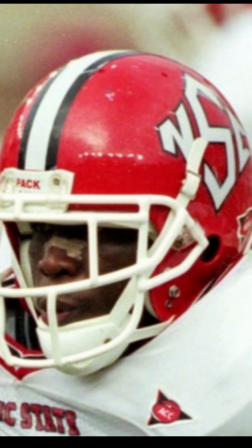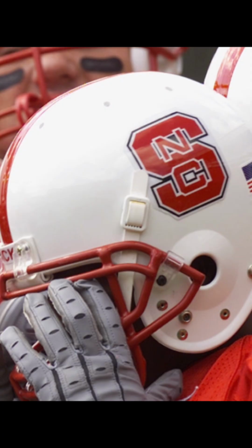In 83, the center stripes are altered, and this is worn through 1985. In 86, whole new look. White helmet, red center stripe bordered by black, and a red face mask. NSC now appears and is worn through 1998. In 99, NC State flips the red and white on the helmet, and this is worn for one season. In 2000, white helmets return and the red block S, but now with N and C laid over it. The helmet has a single red center stripe and is worn through 2006.